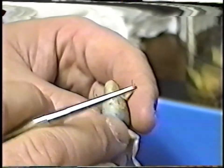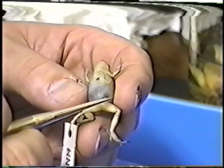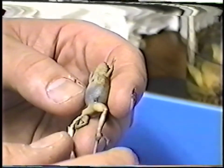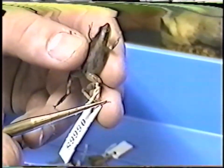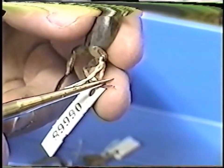This happens to be a female. You can see that there's no dark throat pouch, and also her abdomen is very dark. It's distended with eggs. This frog was probably collected during the breeding season. The toe discs are about equal in size to those of the spring peeper. Against my finger, you may be able to see that it's just slightly wider than the tip of the toe.